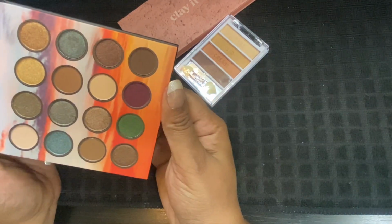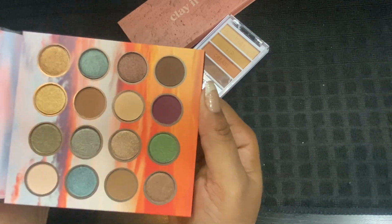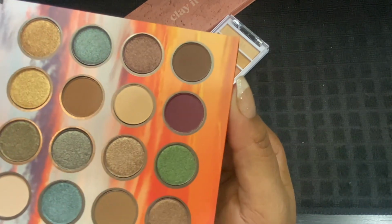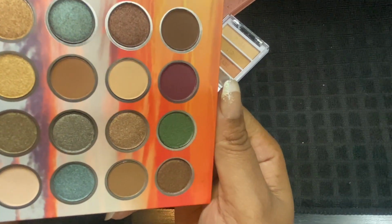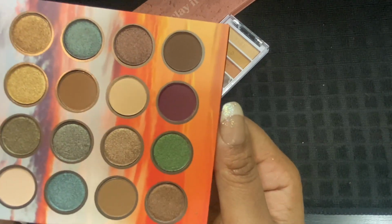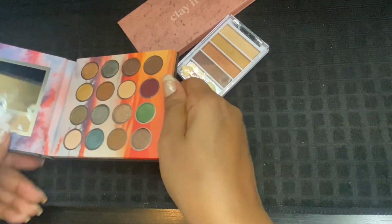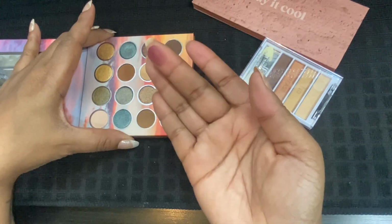All right, now to swatch some of the shades in this palette. I'm going to zoom in just so you can see how gorgeous these colors are. Oh my goodness. I hope they swatch like they look. So let's just give it a go and see. I definitely want to swatch this dark color.